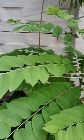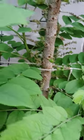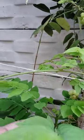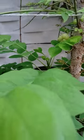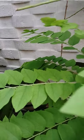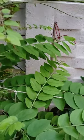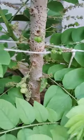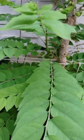So many branches came, see here. These are so many new branches. Gooseberry, or papusiri, or starberry. Chinna usiri. It is very green, so I am making a small video. I want to show this greenery.